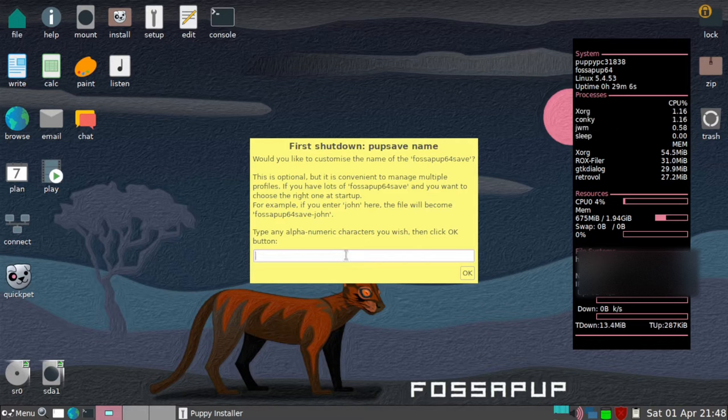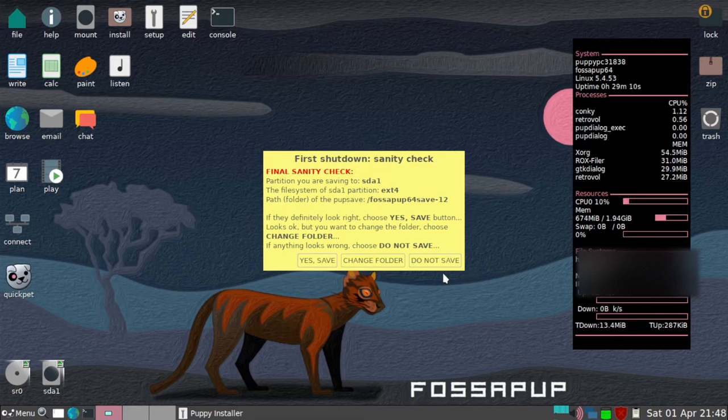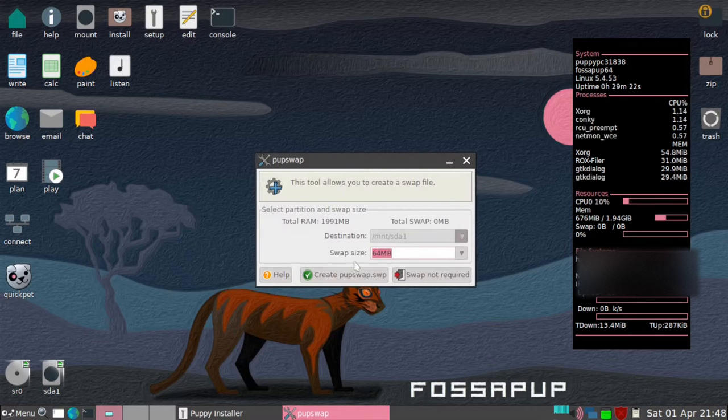Alphanumeric numbers, we'll just do 1, 2. Final sanity check. Partition you're saving, SD1. The file system is SD1 partition. You might choose yes. Okay. We don't need a swap in here. And we'll go and pause it.